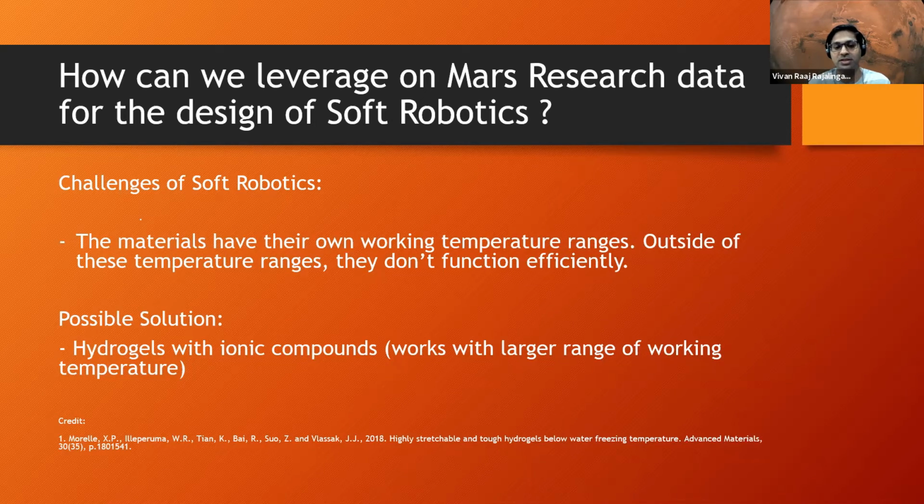You're performing research on these materials in Earth environment. So most of the time it works very well in Earth environment. Once you move these materials out of Earth environment, their properties might change because you're now working outside of your temperature range. Most of the time, the temperature is below 0 degrees Celsius, so it might not work as well.